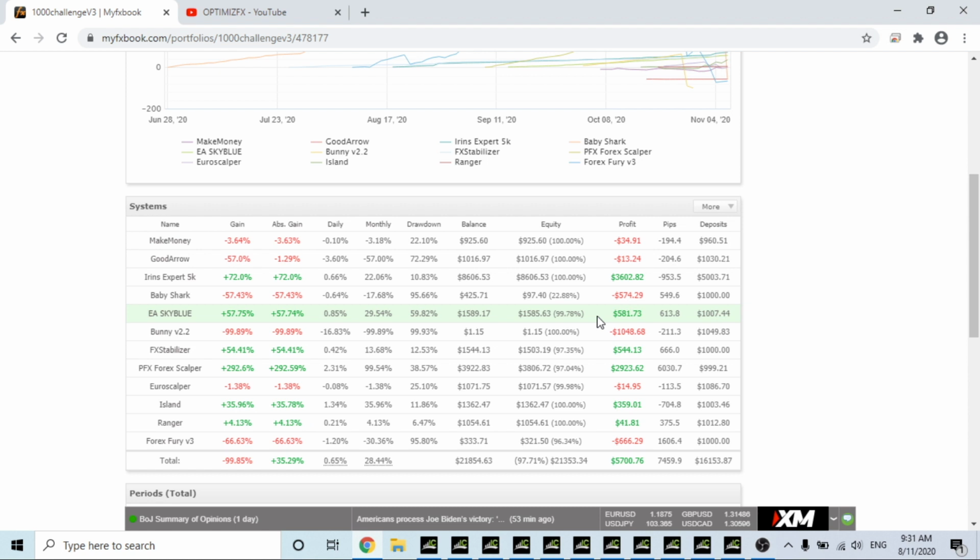Sky Blue has been going quite good, but yeah, it's got a lot of drawdown. That's just trading 2 pairs. Bunny blew its account. I haven't touched it yet. Haven't decided on a new robot to replace it with. Our Stabilizer has been going really well. It's at $544 profit, and it traded during this week. No worries at all.